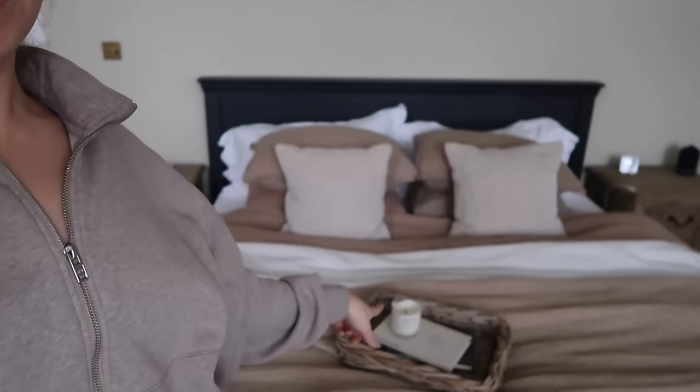So I'll pop the lamp on, my little White Company lamp, switch that on. I will light the candle. I usually move it off that tray and just put it on the side, but I light the candle so that it smells nice when we come up to bed. Take off the throw cushions and the throws, pop them on the floor, fold it up. And yeah, it's just a nice way to set the mood to be able to come up to bed and everything's kind of ready for you.